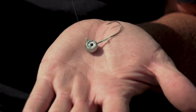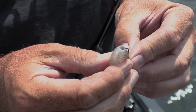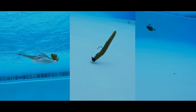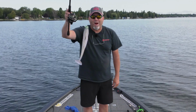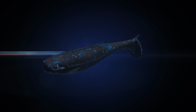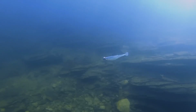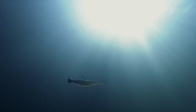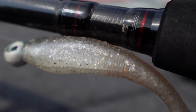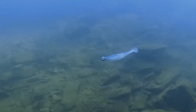I'm basically going to throw on just a VMC, it's a 1/4 ounce moon eye jig. The one thing that's good about this is this hook keeper. So Rapala's got a new line of plastics, which is kind of amazing. Crush City. I think they're going to be incredible. They've got a whole variety of them. This is called the Mare. It's a minnow imitating soft plastic. It's got a big old thumper tail on it. Now it's scent and salt infused, which is kind of cool.